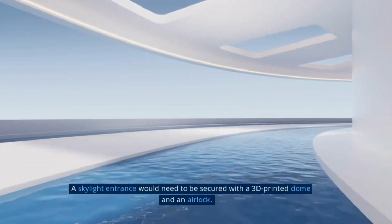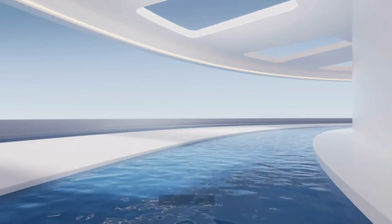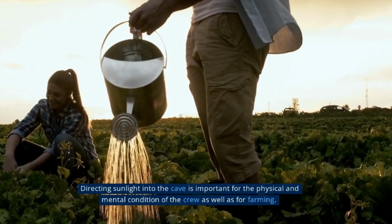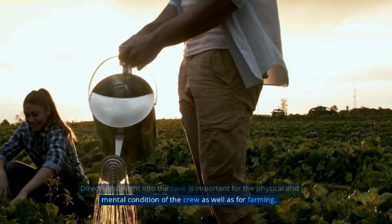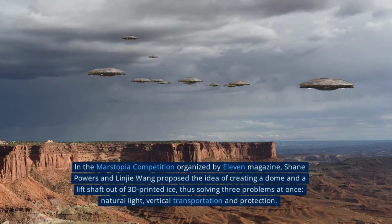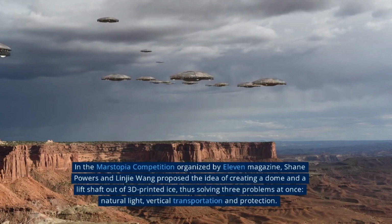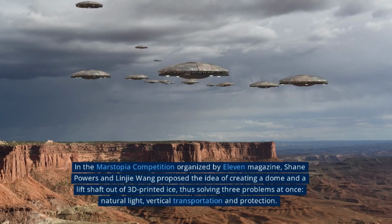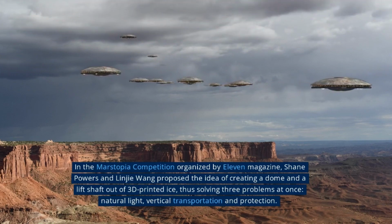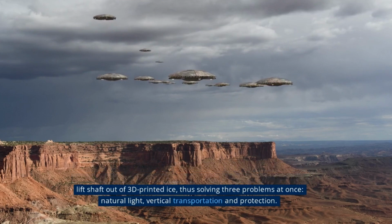A skylight entrance would need to be secured with a 3D printed dome and an airlock. Directing sunlight into the cave is important for the physical and mental condition of the crew, as well as for farming. In the Marstopia competition, organized by a magazine, Shane Powers and Linji Wang proposed the idea of creating a dome and a lift shaft out of 3D printed ice, thus solving 3 problems at once: natural light, vertical transportation, and protection.